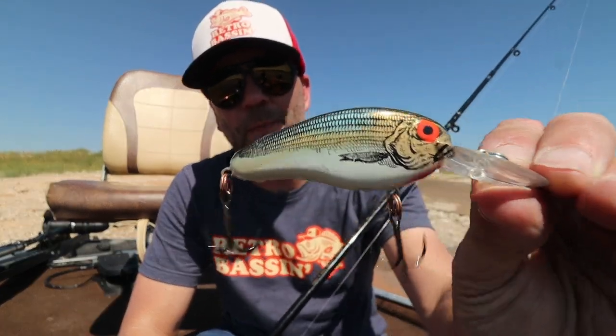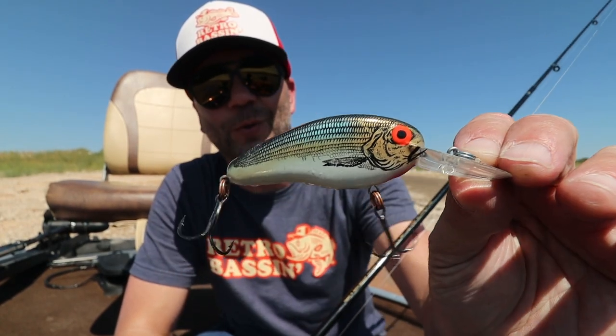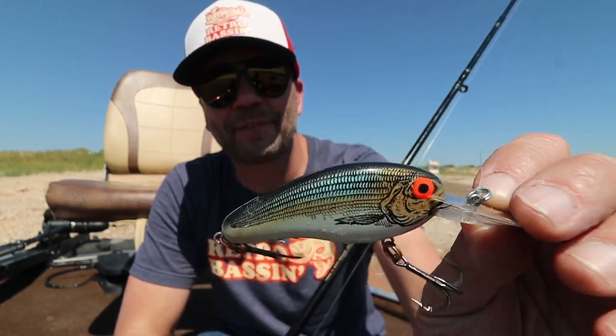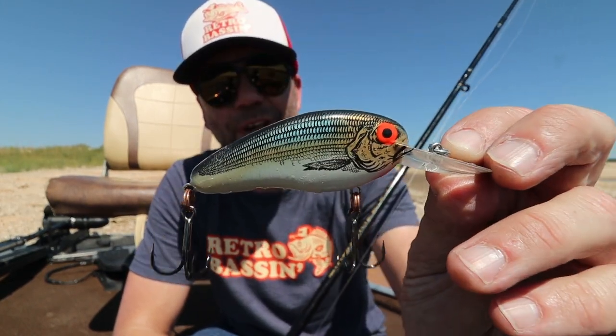So the lure that we threw pretty much all day, the one that we caught all the fish on, was this, an old school Bomber Flat A. This is the deep diving model, and I think this is a shad pattern. I'll have to look it up. I've got a few of these new in the package once we get back to the studio.